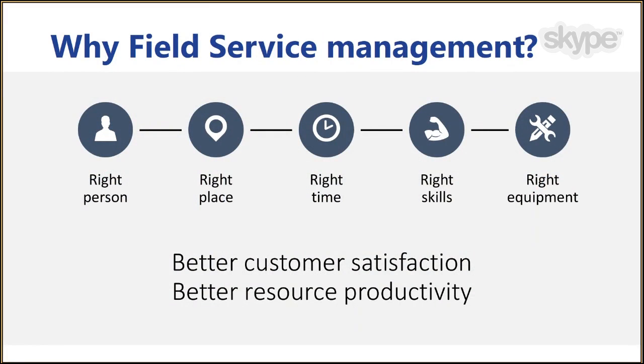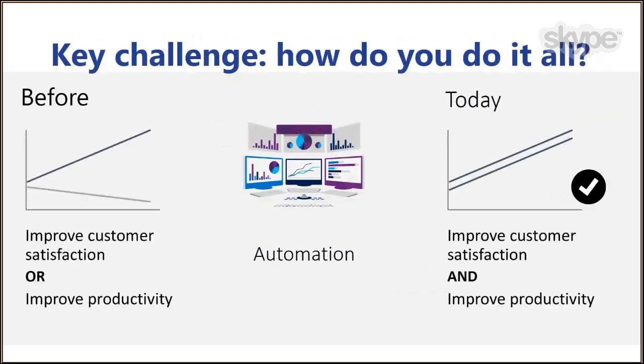But regardless of the type of field service appointment, organizations constantly strive to improve customer satisfaction and improve resource productivity. A field service management tool tries to help ensure that a balance can be found between those two. But simultaneously improving both customer satisfaction and resource productivity is a huge challenge.